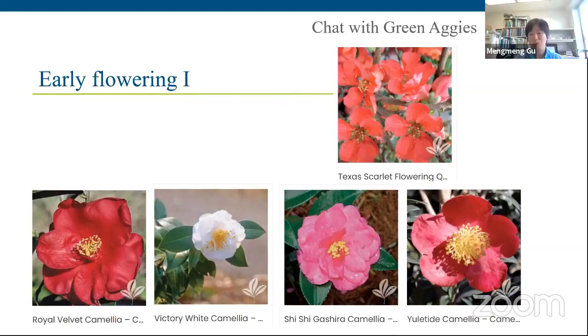So compared to the next group, which I'm going to show in a picture later, they flower early in the spring. So you definitely don't want to prune these before they flower. For any flowering shrubs, it's not recommended to prune them before they flower, definitely.